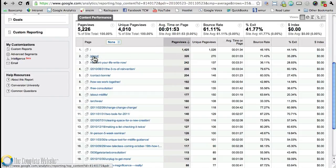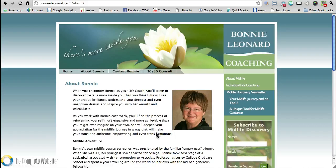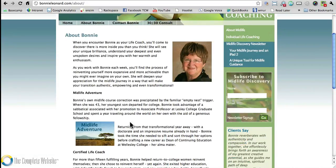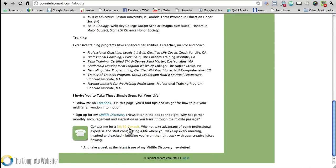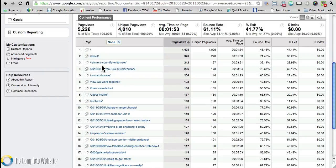Look at this, your About page, number 2, very important page. Good news is you have a pretty good About page. I'm liking it. You always want to review the copy in your About page, make sure it makes sense, and make sure at the bottom you have the call-outs that you want, which is great. And you do, and it takes you to your 3030 consult page, which I like that name a lot. That's nice. Okay. Reinvent Your Life Right Now is your 3rd most popular page on your site.